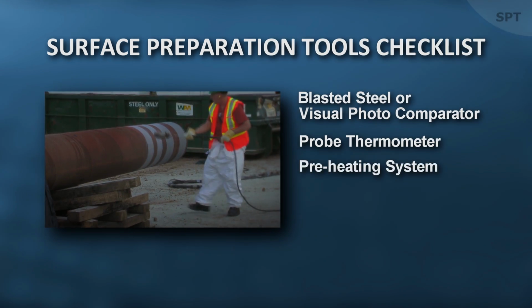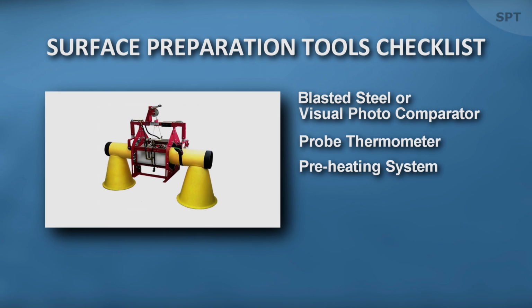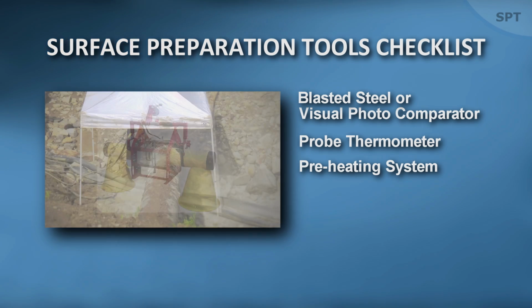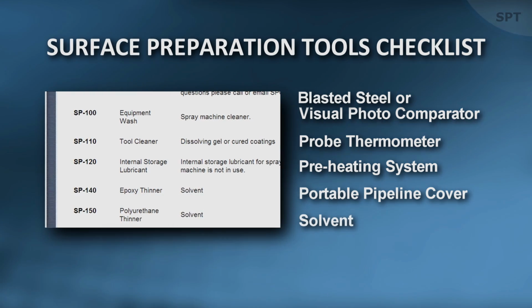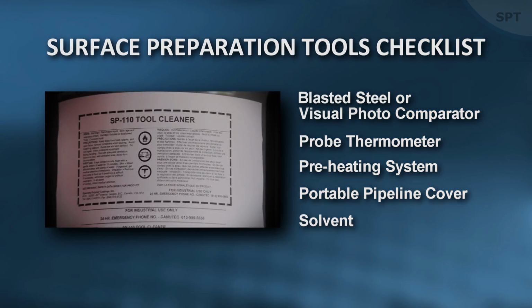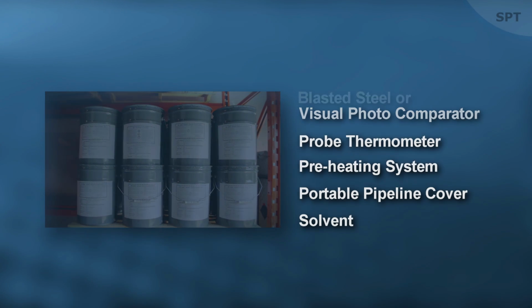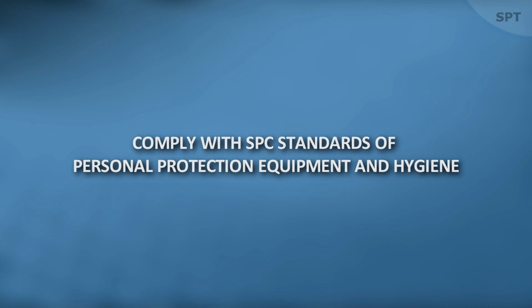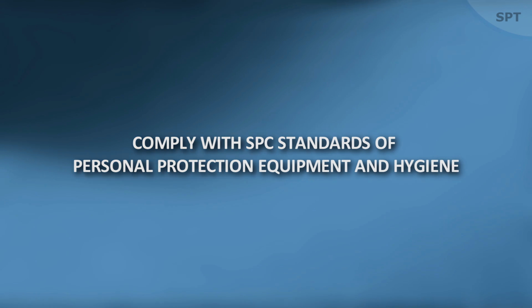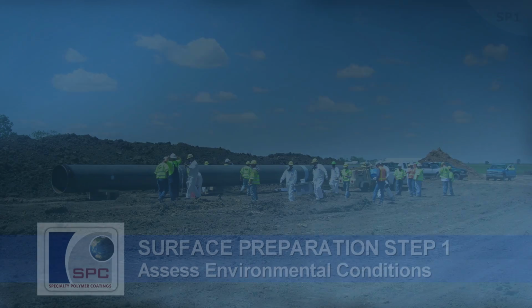In some cases, a preheating unit, such as an induction coil or catalytic infrared heater, will be required. You may also need a portable pipeline cover. At times, a solvent may be used for removing pipe surface contaminants. Once you have your surface preparation kit assembled, and you have abided by SPC standards of personal protection equipment and hygiene, you're ready to begin surface preparation.